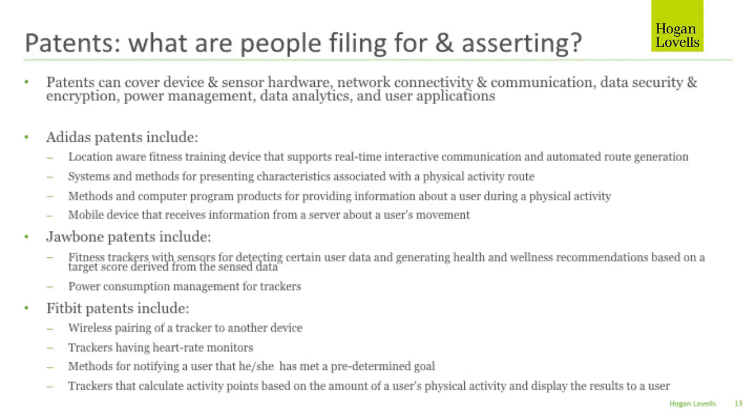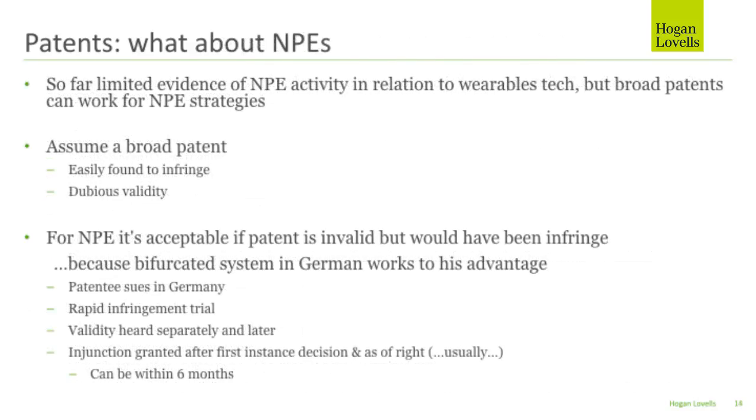I put up here some examples of the types of patents that were in issue in these proceedings. I'm not going to dwell on it for long because I think we're going to run short on time, but they all seem to be kind of fitness tracking related and relatively high level, widely drafted patents. And that's interesting because it means the chance of them being infringed is higher, but the chance of them being invalid is also higher. And that's something that plays into strategy for non-practicing entities, which is something, again, we've seen happen in the mobile phone sector, and it's something that I could see potentially becoming another battleground in the wearables sector.